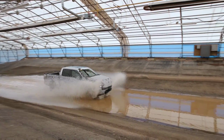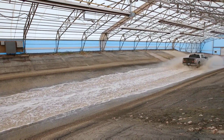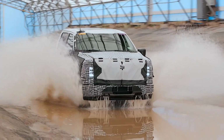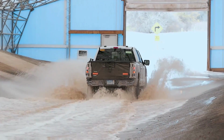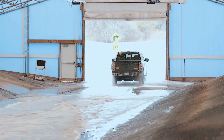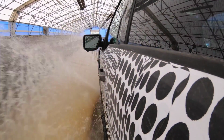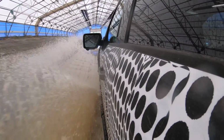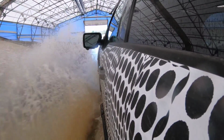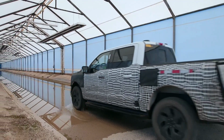Now, if you're wondering what the power output on this truck is, for the standard range battery, the targeted peak power is 426 horsepower or 318 kilowatts. For the extended range battery, that'll be 563 horsepower and 420 kilowatts. Now for torque, the standard range battery is going to have a peak torque rating of 775 pound-feet, and the extended range battery is going to have the same 775 pound-feet worth of torque.